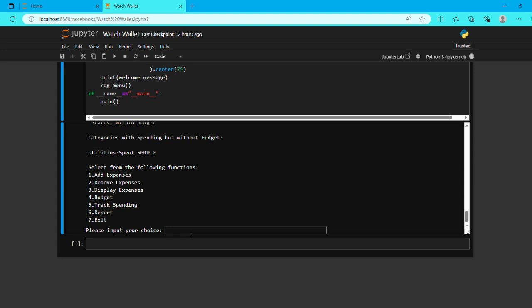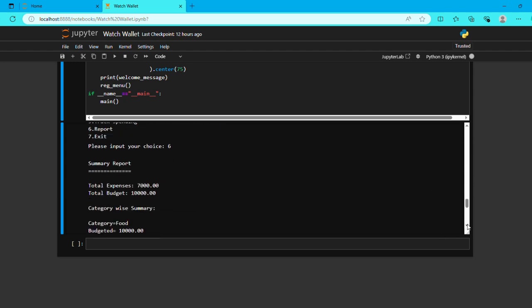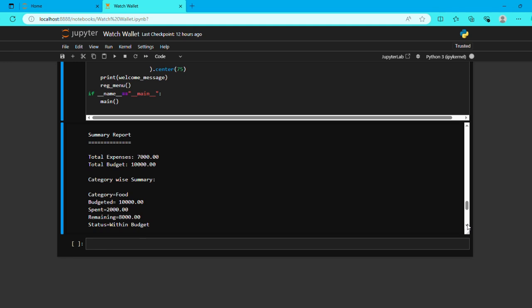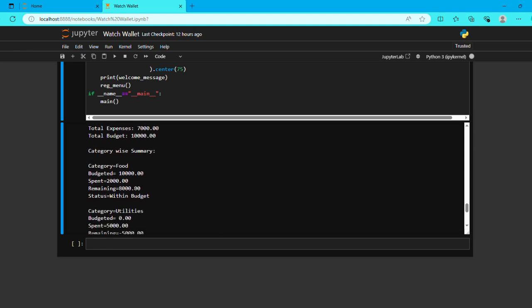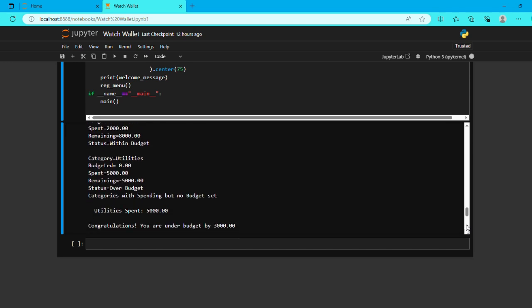Next, generating a report. Summary report. We can generate a summary report that shows our total expenses, total budget, and spending by category. The report also highlights categories with overspending and those without a set budget.